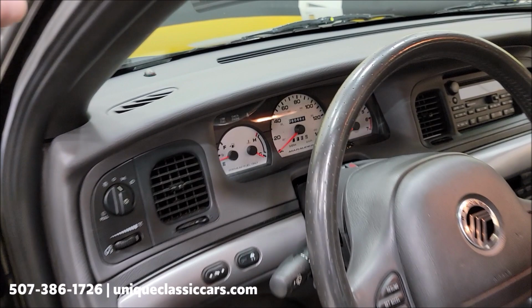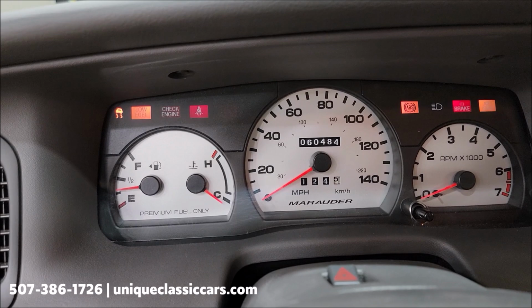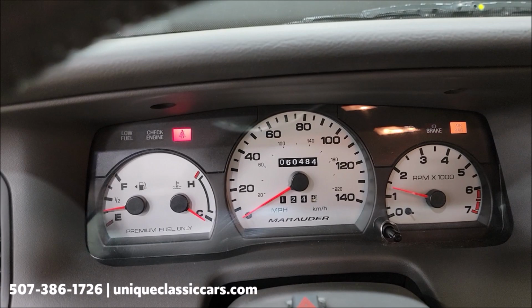Let's go ahead and start this up so you can hear it run. This car would also have adjustable pedals as well as traction control. Electronic climate control, of course, power steering, power brakes, AC. Nice sounding car for a sedan, too. There you go, 60,484.